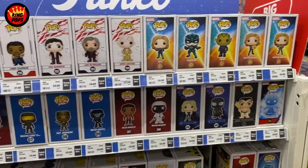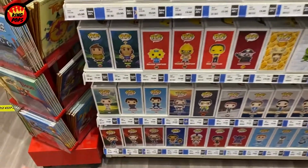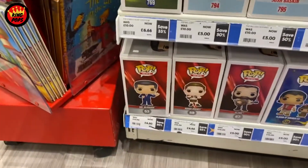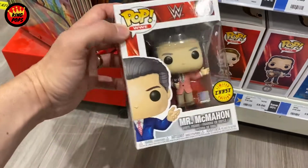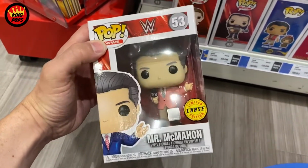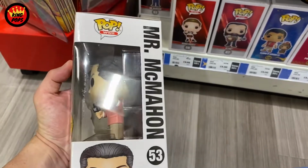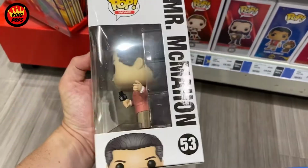So just a note, guys, I walked past this earlier. I think, look, and down the bottom by chance, we've got Vince McMahon. He's currently $6.50 in the sale. And luck is rolling. Found another chase, which I have this one, but for $6.50, I can't let this one go, so we'll be taking him. So yeah, bargain, £6.50. Cool pop.